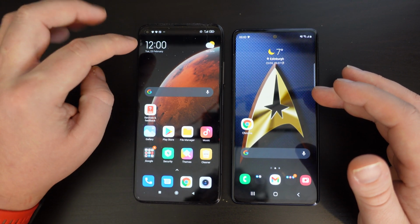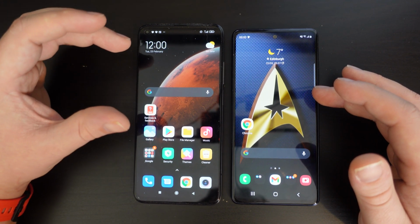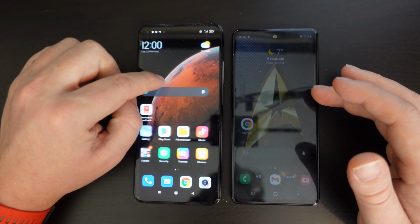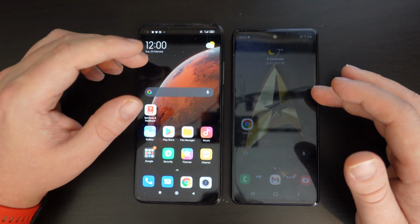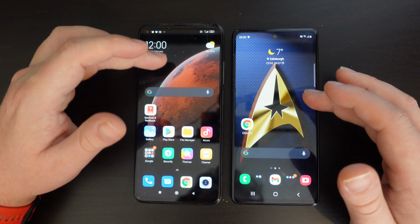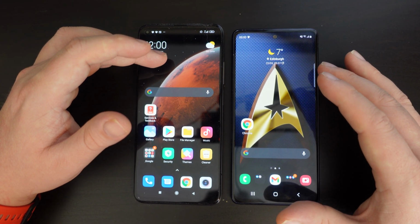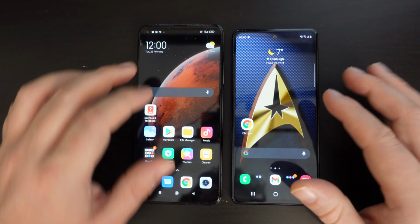Whereas the Mi 10T Pro 5G, probably to keep the price down, is using a high quality IPS LCD display. It's actually a faster refresh rate. This is 144 Hz refresh rate, and it supports HDR10, but it's not got that same infinite contrast ratio that the Super AMOLED display has on the Samsung S20 FE 5G.